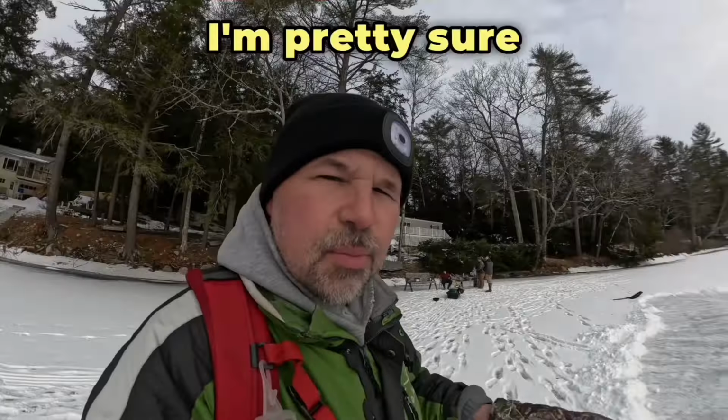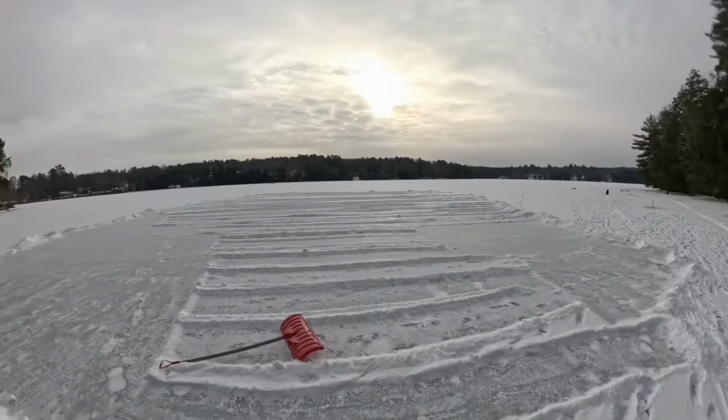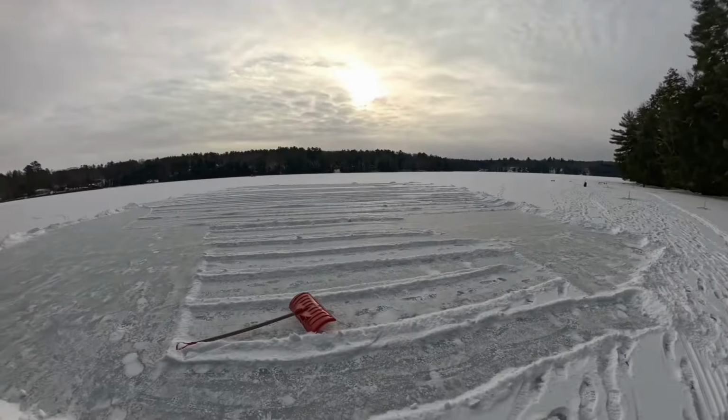I'm pretty sure Paul is shoveling off this ice. Good phrasal verb there. He's shoveling off the ice so that you can have a skating rink here if you would like. I didn't bring any ice skates, and I don't think my brother did either.